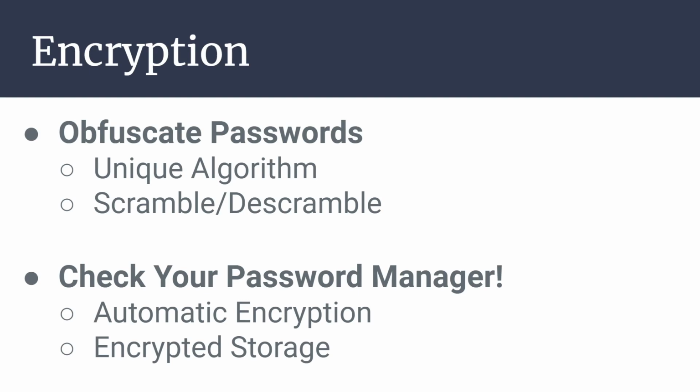Later on, when we need to use our passwords, we can use that same exact unique algorithm to decrypt or descramble our passwords. Most credible password managers already encrypt your passwords for you, so just make sure your passwords are being encrypted by your password manager of choice.